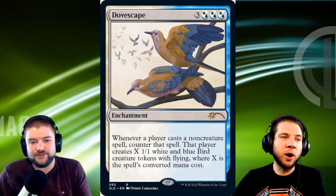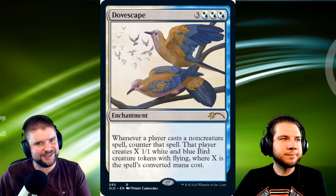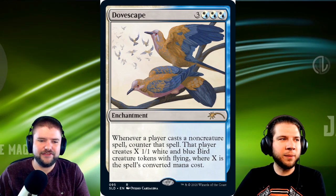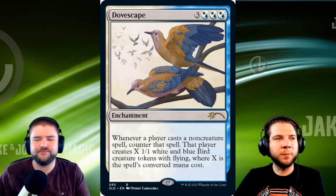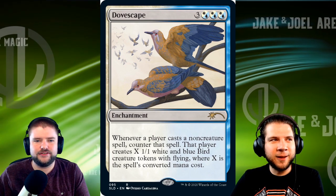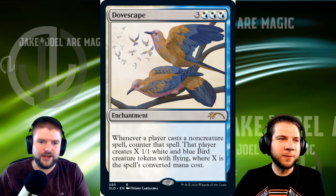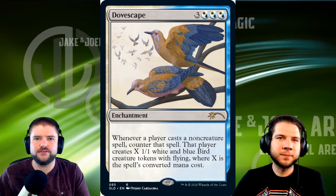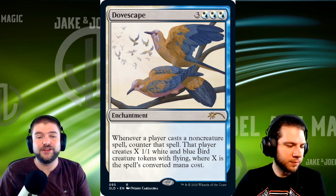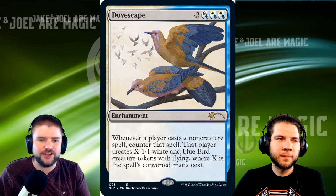Yeah, I'm stumbling over myself trying to talk about how good Swan Song is. Right. But here's the card Dovescape. This one's not hard to talk about how good it is. Whenever a player casts a non-creature spell, counter that spell. That player creates X 1/1 white and blue Bird creature tokens with flying. This is honestly a very brutal card if you have a way to deal with these birds. It's an EDH playable card, I should say. That's pretty much it. It's a fun EDH card.